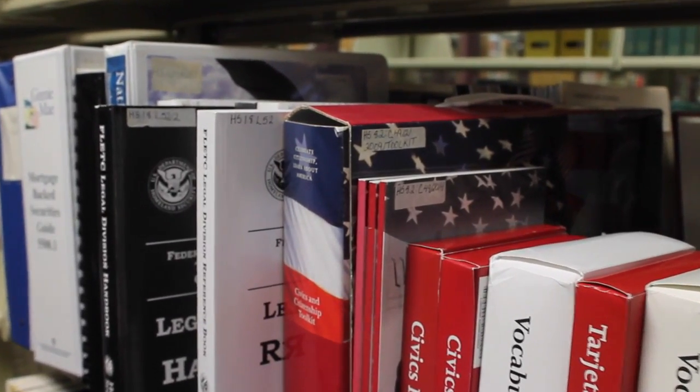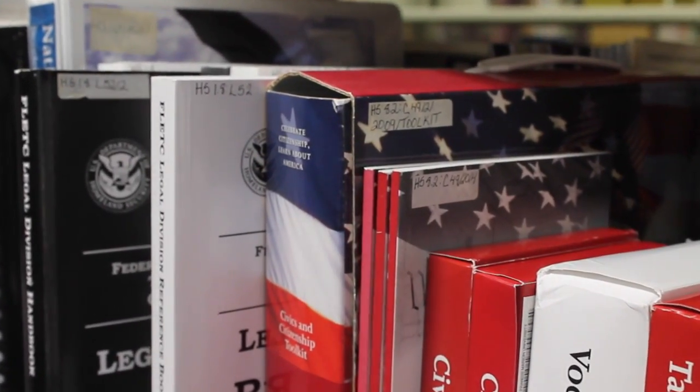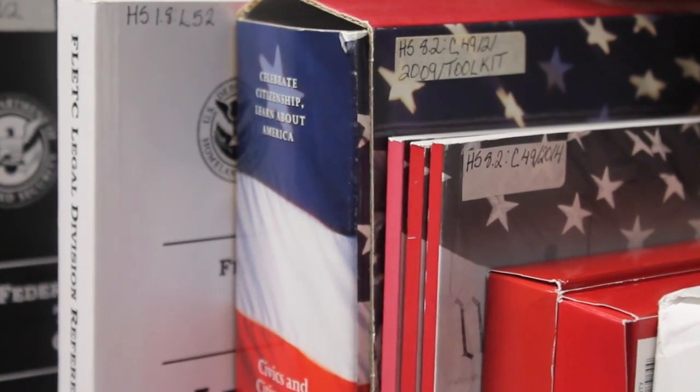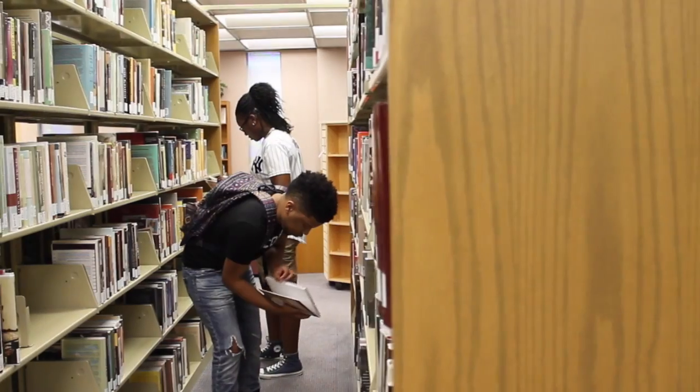All circulating books can be checked out for a period of 2 weeks, and if the checkout period needs to be extended, renewals can be made at the circulation desk or online.